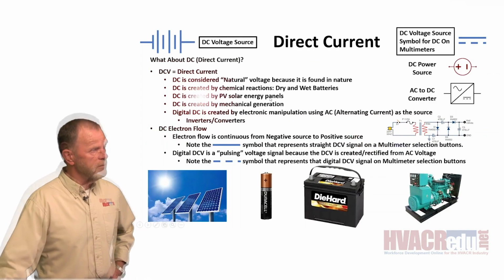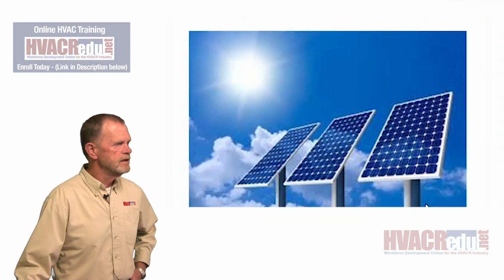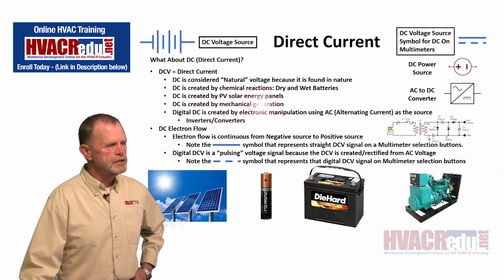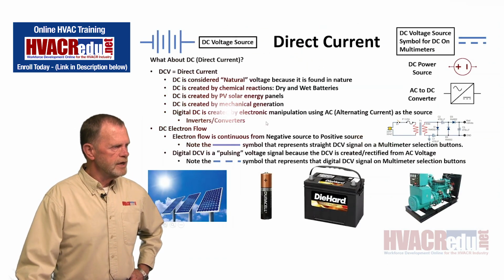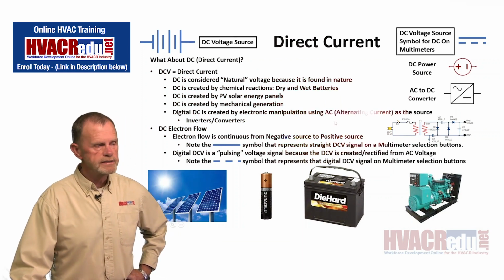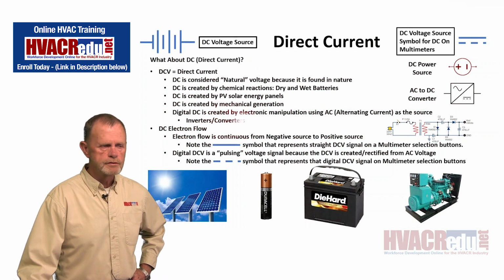DC is created by photovoltaic solar energy panels. Here's some panels down here with the sun shining away. DC is created by mechanical generation. Here's a motor generator set, another way to create DC. And then digital DC is created by electronic manipulation using alternating current, AC, as the source. Inverters and converters, all right?